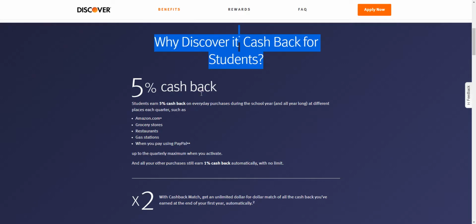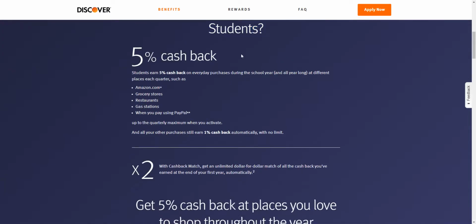It's kind of just a perk of having the card. Now, why it's good? Because you literally get 5% cash back on everything. For the first year, you get 10% off. So if you go on Amazon.com for the quarter, you can get 10% off anything on Amazon with this card. You get 10% off grocery stores, restaurants, gas stations, and PayPal. So that also means anything off eBay, 10% off.